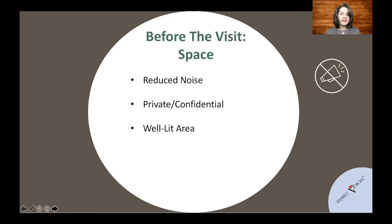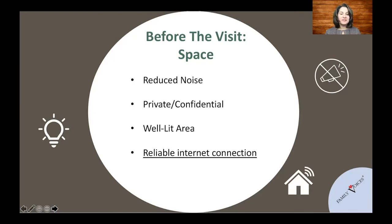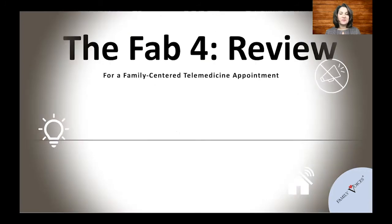And a well-lit area is very important so that the doctor or provider can actually see, for instance, if they're doing a virtual exam, they are able to see your face, they're able to see your skin, they're able to see body parts if they need to examine that with you moving the camera. And last but not least, that space needs to have a reliable internet connection. And we are going to talk about this a little bit more in detail.